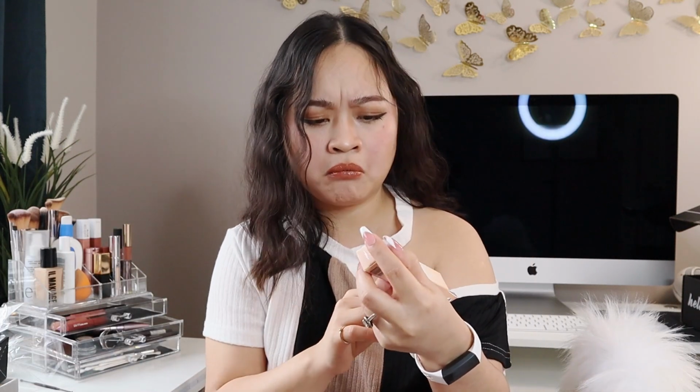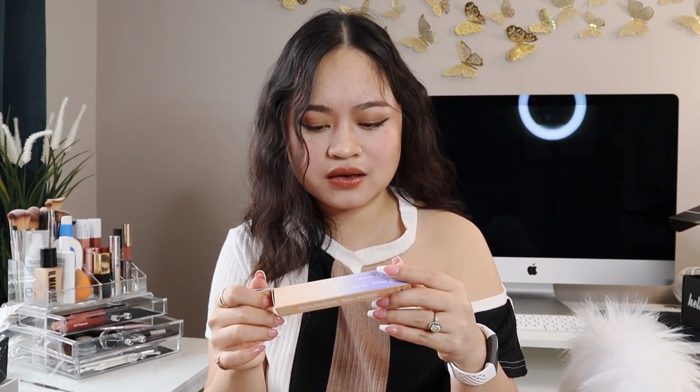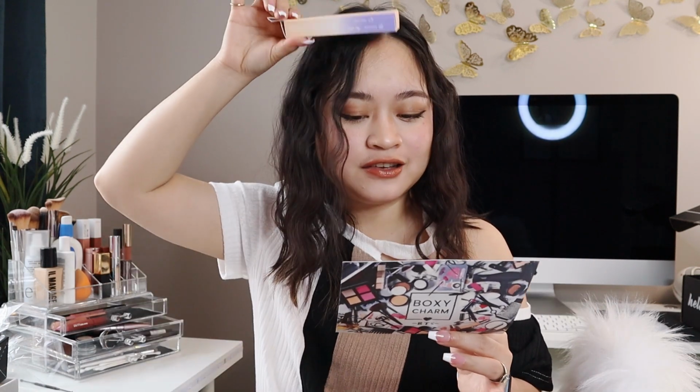Next, we're gonna have the Quick Slick. Oh, this is the one that touches up your hair, like when you have a lot of baby hairs, and if you want to make sure everything is in order, nothing crazy happens, you're gonna use this and just brush it out. No alcohol, safe for sensitive scalp.